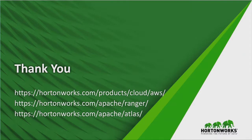Do you support Kerberos as well as LDAP? We don't support Kerberos today in the HDC environment, but that's coming.